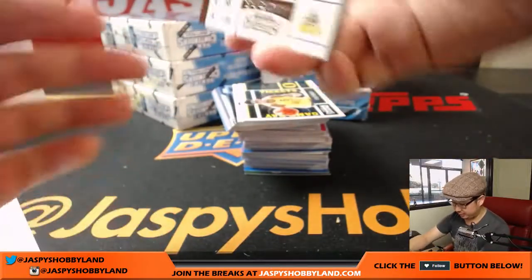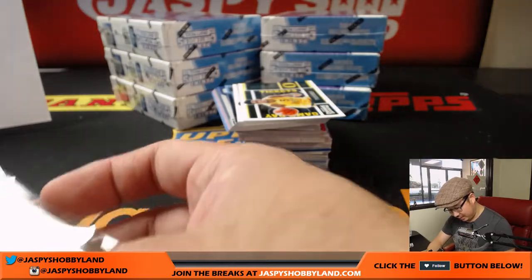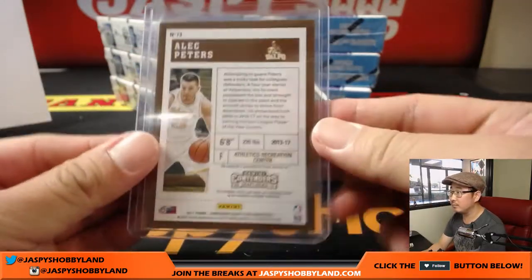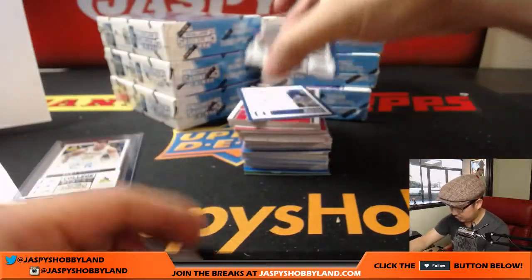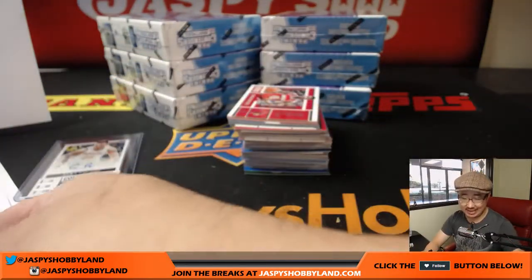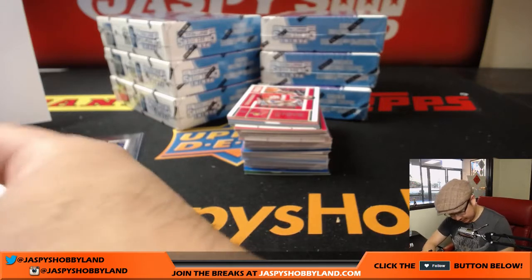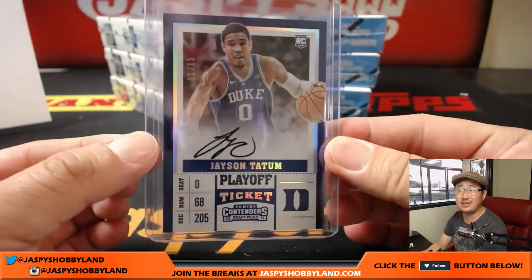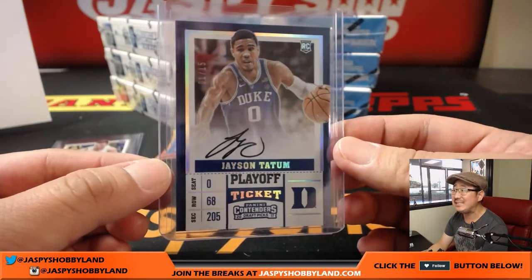I'm going to start off with Alec Peters in this box. That goes to the Phoenix Suns. Zach Stivers with the Alec. And we've got Jayson Tatum. 1 out of 15, Jayson Tatum. On-card autograph as well. That goes to the Celtics. Nice super low number, too. That is strong. Boston Celtics. Stephen Cook with that one.